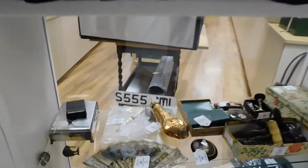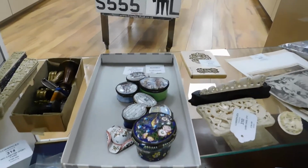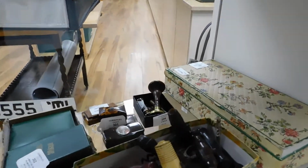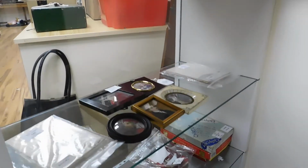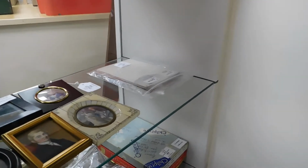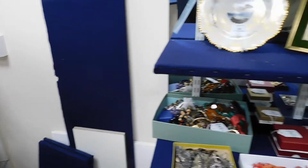Again, some interesting bits and pieces here. Some rather nice fans. There's a couple of good Chinese brise examples. Good little lot there of enamel patch boxes. Corkscrews, seals, cigarette cards, miniatures, autographs. There's an interesting little lot of English coins and tokens there, lot 294. It's worth a look if that's your thing.